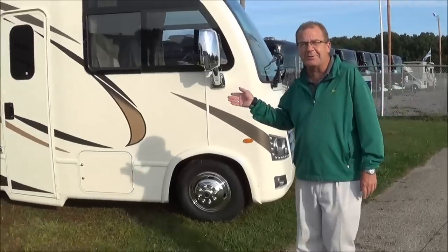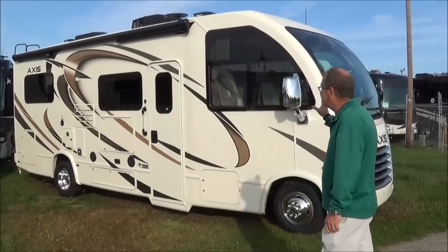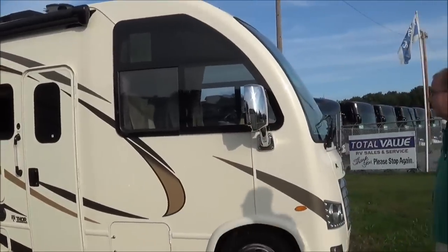Guys, I wanted to show you something new that we just got in. It's a 2018 24.1 Axis. So look at some of the new things they've done. One of the first things you'll notice, guys, is it's got a much lighter exterior. It makes it much brighter, much fresher, a cleaner look.